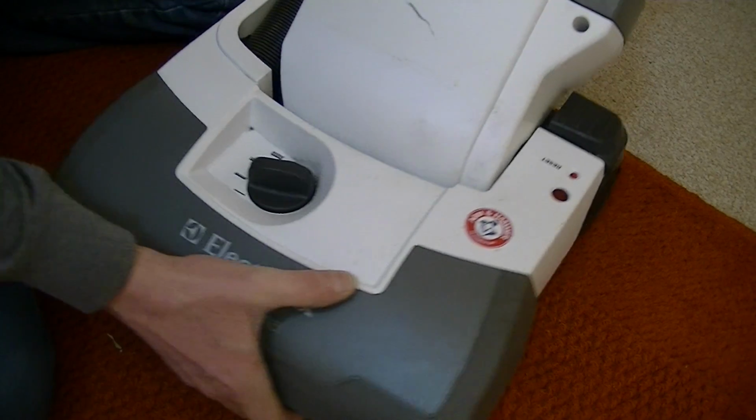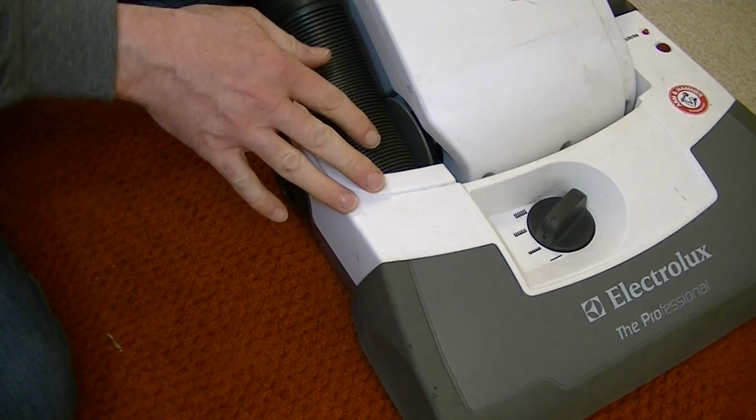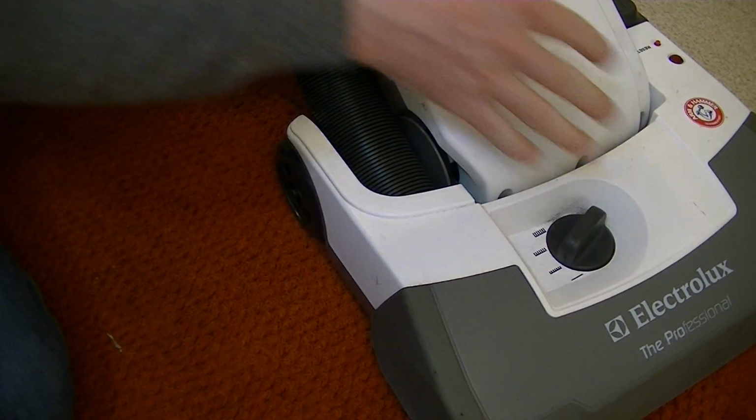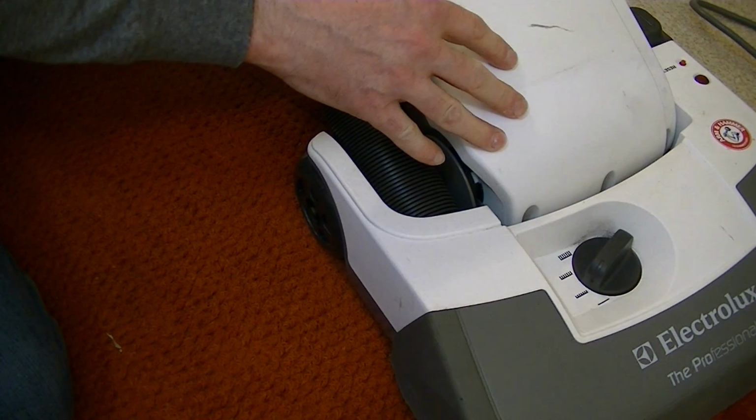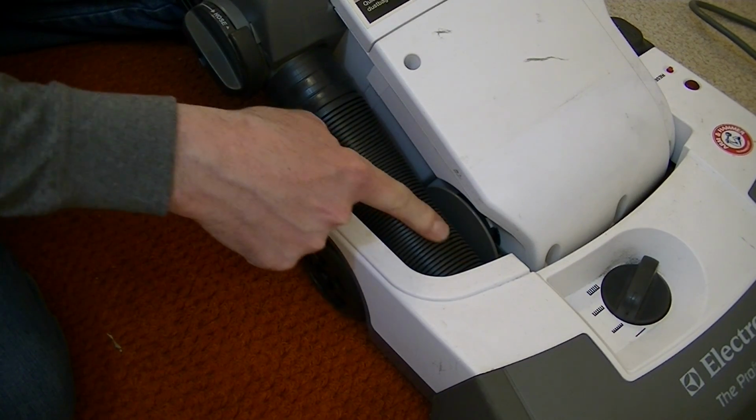I think a bit of cream cleaner, whoops, will sort out this white finish. Fortunately, it's not a glossy finish like a domestic vacuum. It's a matte finish, and they tend to be a bit more forgiving when it comes to showing the scratches.